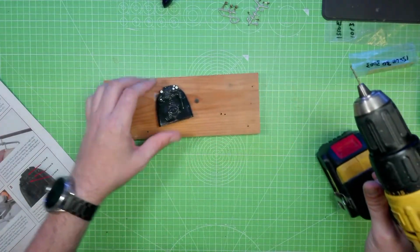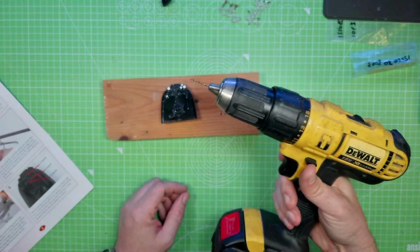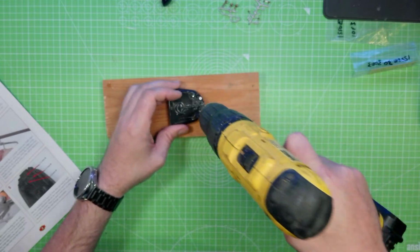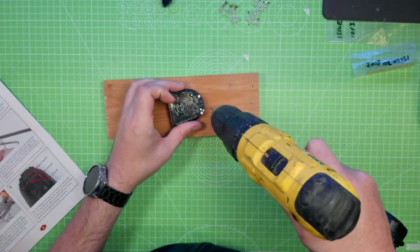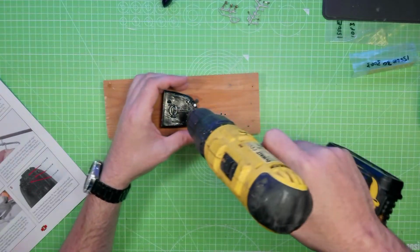I have done a bit of prep work, so I have done a little bit of drilling. This is now a 1.6mm drill bit, just going to drill out 2 more holes. It's only quite thin metal, but it's going to be quicker to do it with the drill than it is to do it with a hand drill.